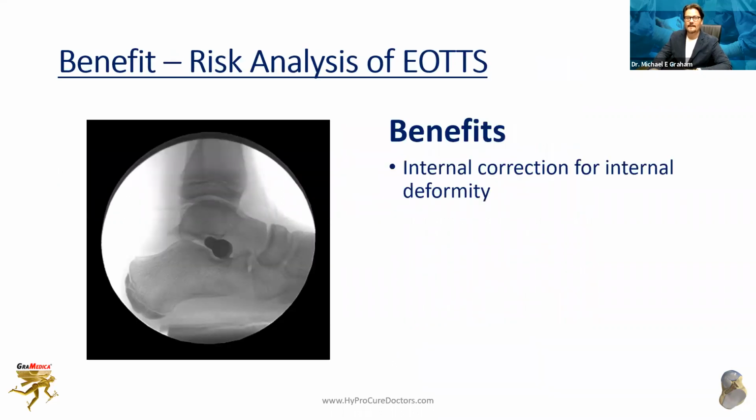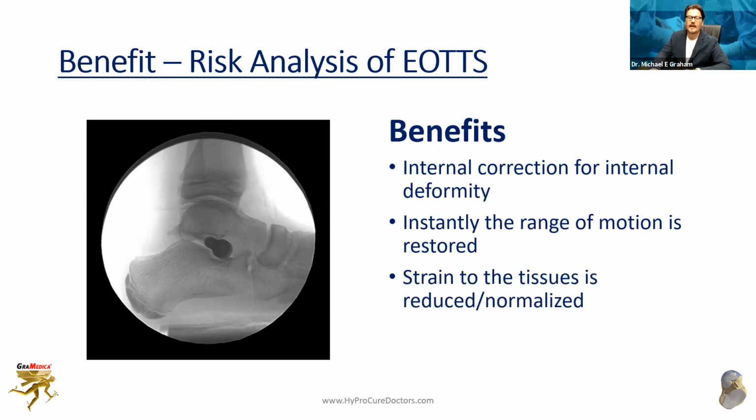So when we look at the benefit-risk analysis, the benefits are huge. We have internal correction, better than any kind of observation, muscle strengthening, orthotics, special shoes, without the risks associated with traditional rear foot reconstructive surgery. We still have normal motion. There are myths out there, and this just drives me absolutely nuts, that when you put in a sinus tarsi implant, you completely restrict the range of motion. That's absolutely false.